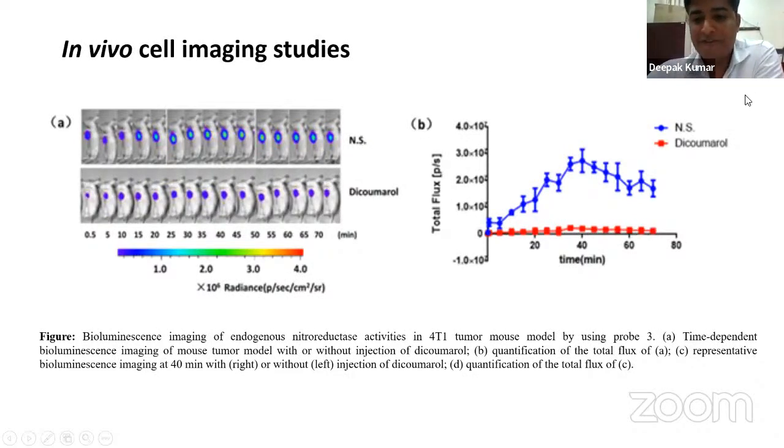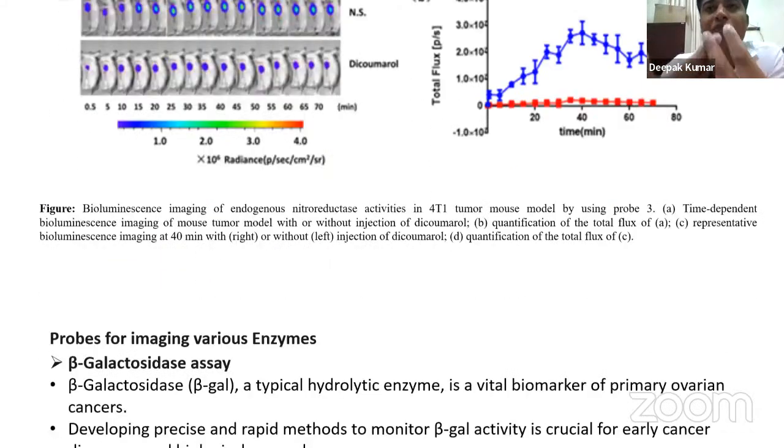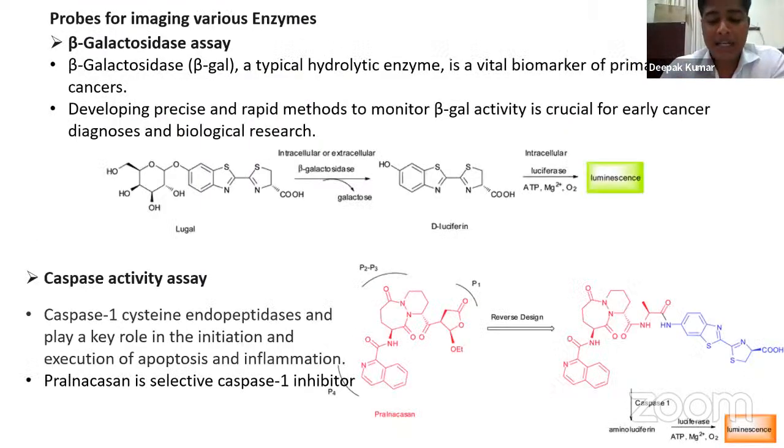This means that first you can easily detect the light emission with your probe, and at the same time you can check your chemotherapy or chemotherapeutics for anti-cancer activity. So this is the one example I showed for nitroreductase, but there are many biomarkers responsible for cancer. Like there is the beta galactosidase marker, and that is responsible for prostate cancer or ovarian cancer. So can we detect beta galactosidase?